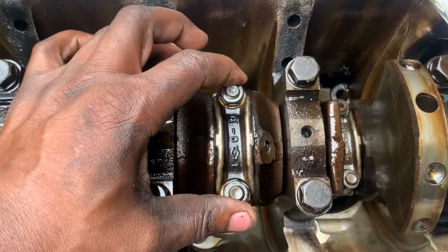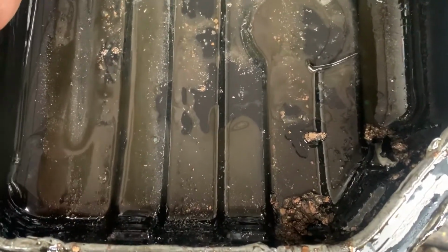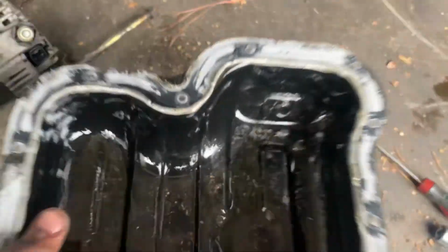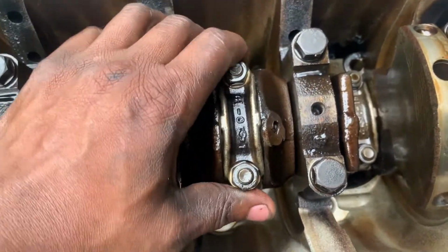That's what happened. It's all gone. There was bearing material inside the oil pan, copper bits. And I even found a shim in there from when I spit one out. So yeah, this rod, since it's spun, we're not gonna reuse that.